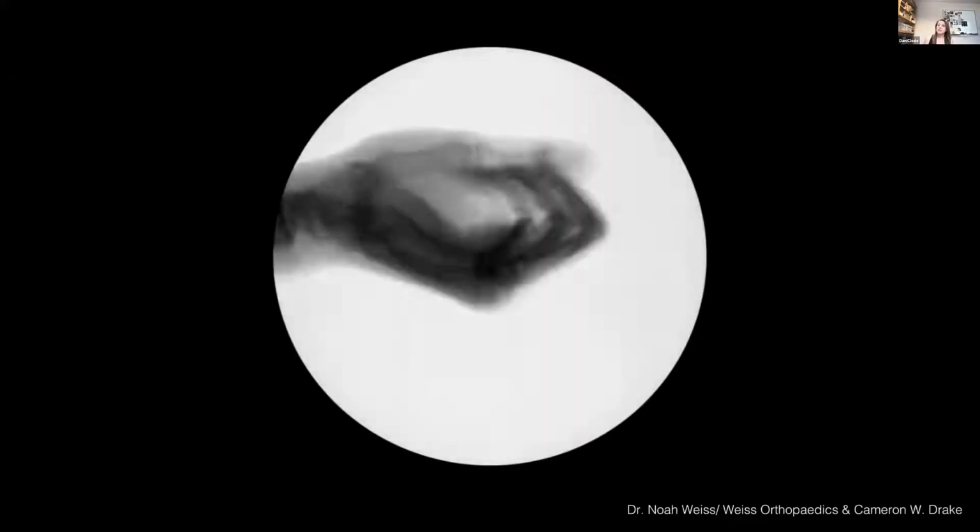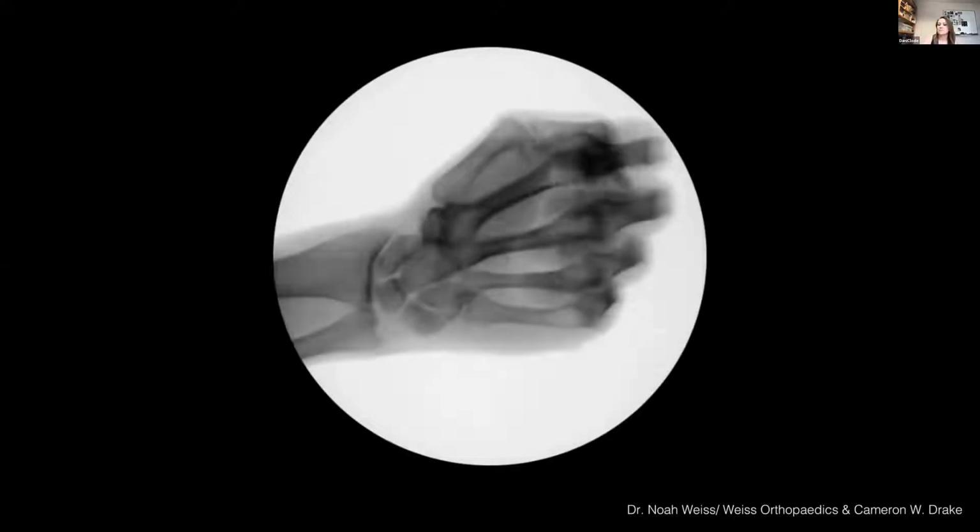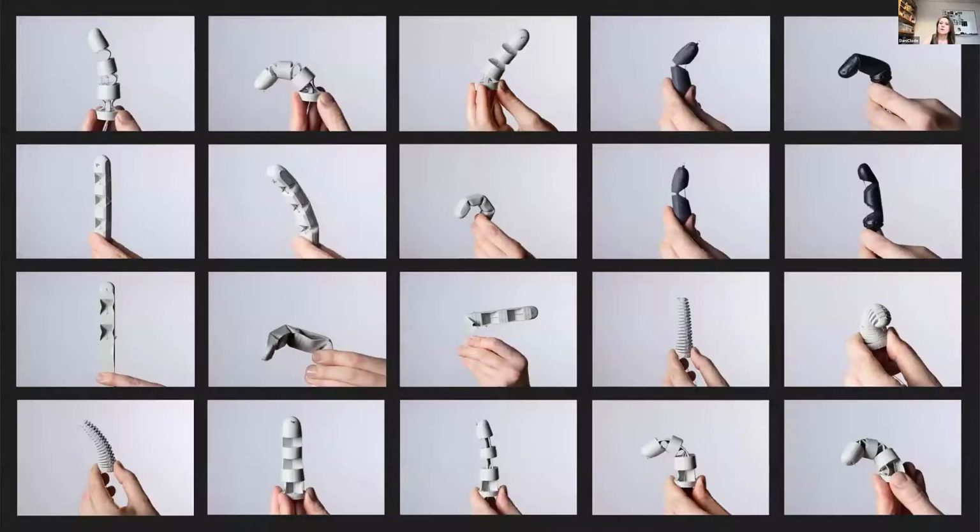So being inspired by the body and looking closer at the structure of our hands, I realized there were no rigid interlocking parts, only material being pushed and pulled very deliberately. Based off this, I started prototyping with flexible 3D printed filament, trying to recreate this uniquely human movement of our thumbs, traditionally a very challenging part of a prosthetic hand design.